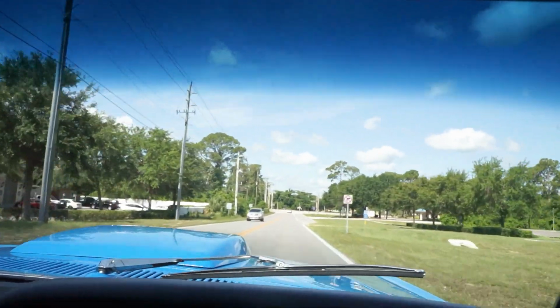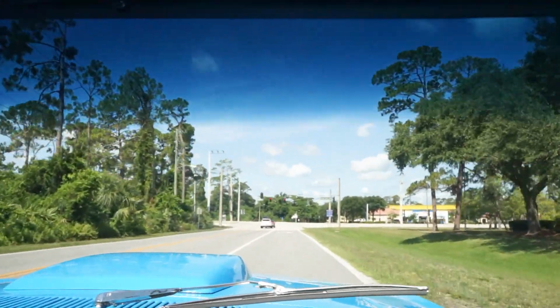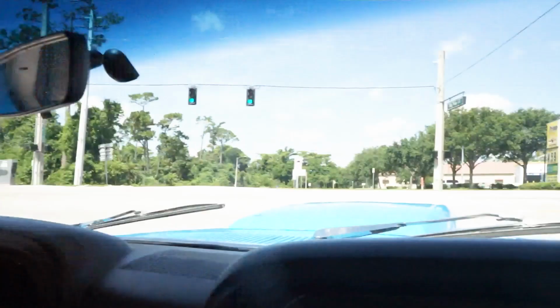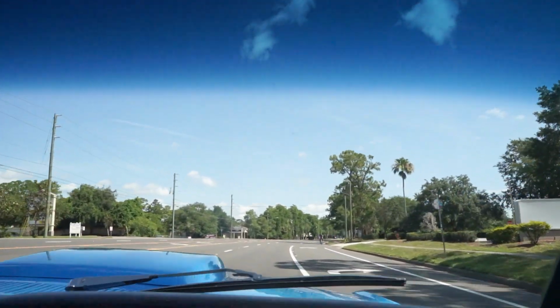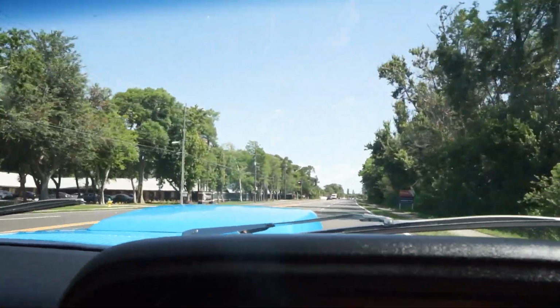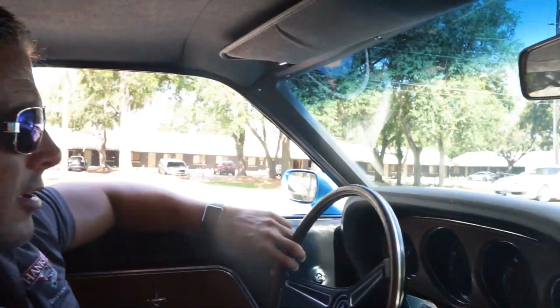Coming up to a red light, we're going to stop it and see how we're doing there. Brakes are nice, no vibration or pulsation in the braking system at all. Transmission shifts nice and smooth. I don't know if you heard that in the video or not. We're coming down from about 65 miles per hour. I didn't mash it to the floor back there because there was law enforcement behind me and I didn't want to make a scene.